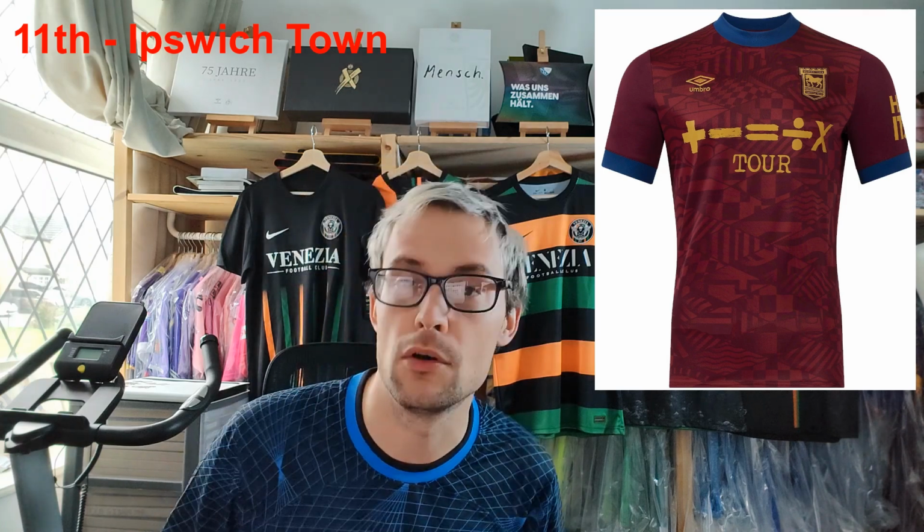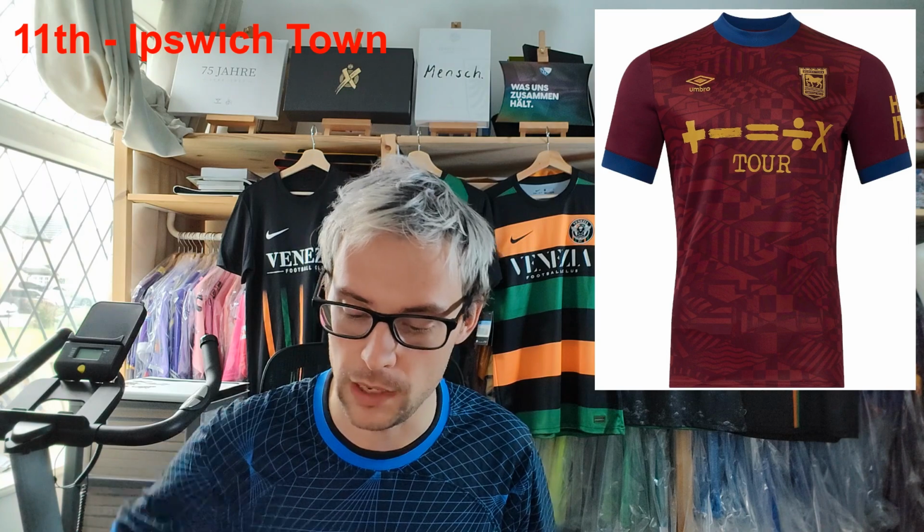Then we have the Ipswich Town away shirt. We have an Umbro one here this time. Again, we've already looked at this one and said it was quite good. Like the design, like the colour scheme, bit of gold. So, yep, fair play on that one.